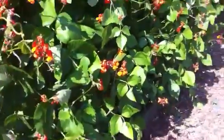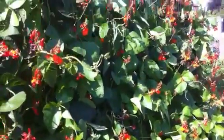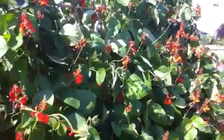So we've been taking Lady Di runner beans. They've been coming home. I like them young like that. Just nice and crunchy. They can go over a little bit. They get a bit leathery when you cook them. But there you go. Absolutely great crop. Fantastic. Just look at all them flowers. Each one of them flowers is going to turn into a bean.